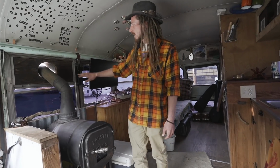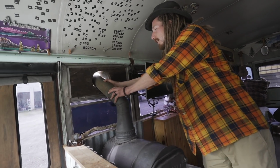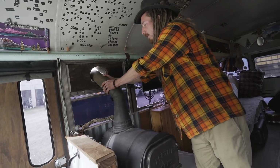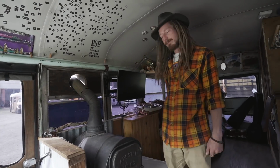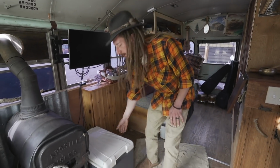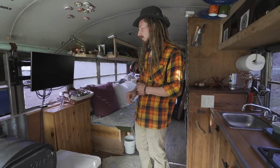I also have this panel that fits right into the window, and so I can just simply take the chimney down, out of the way, and have my window back. And in the summer, I'll actually take the entire stove out and just have room for more activities. Next to that, I've got my cooler, which is all I'm rocking right now for food storage because that's good enough. It does hook up to the batteries though, so it can just stay cool.